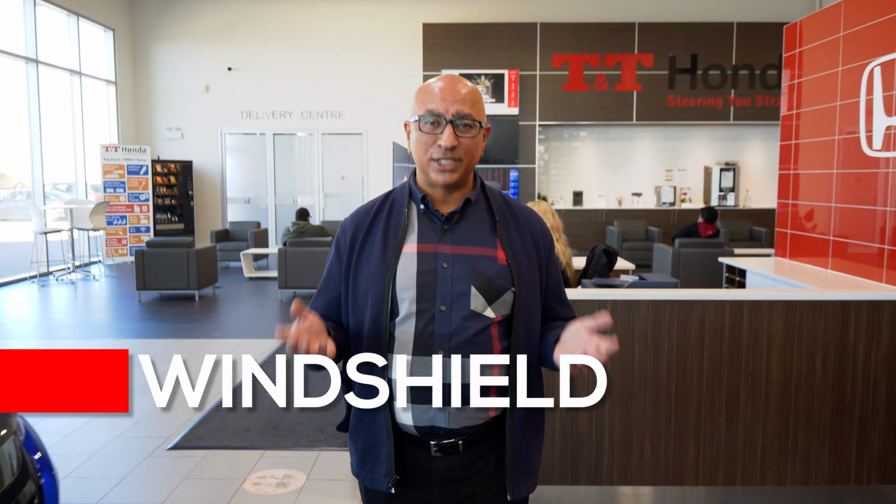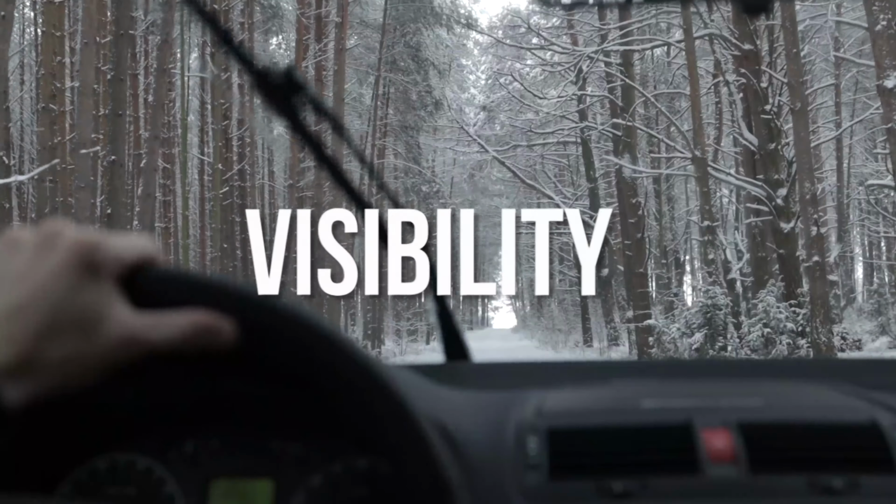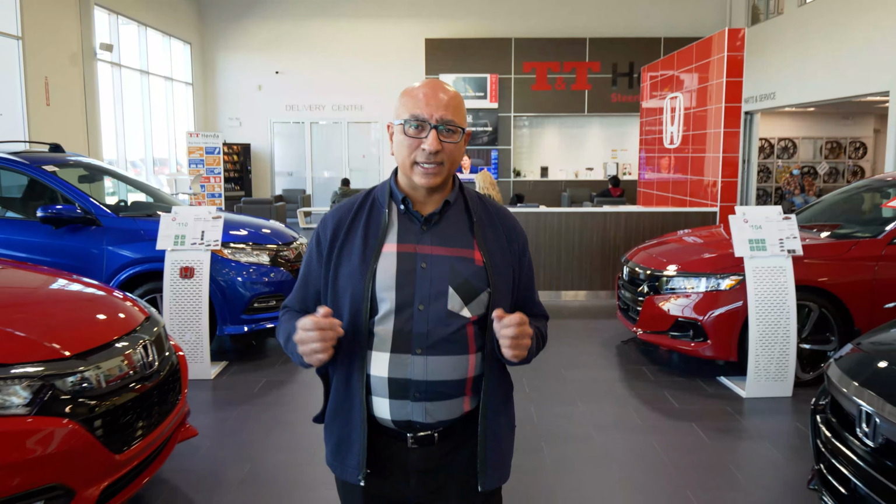One more thing to consider is your windshield. If your windshield is chipped or cracked, make sure that that gets dealt with before the winter hits. It's a very important thing for your visibility and for your safety. A few other things to consider.